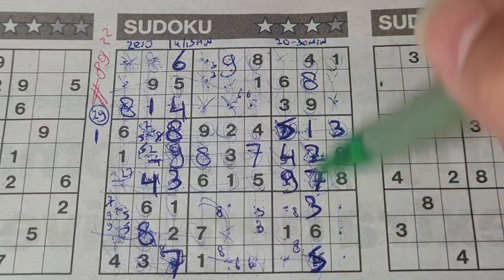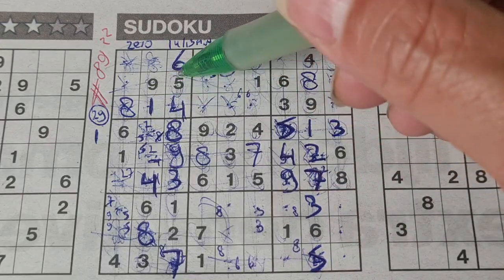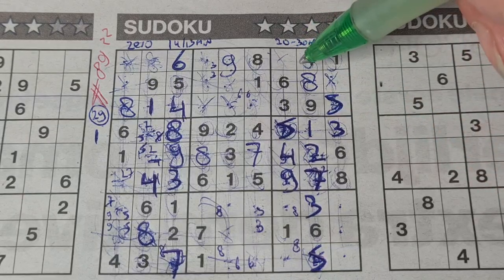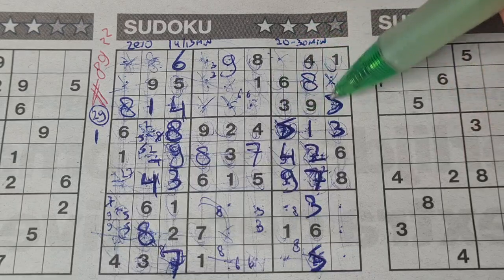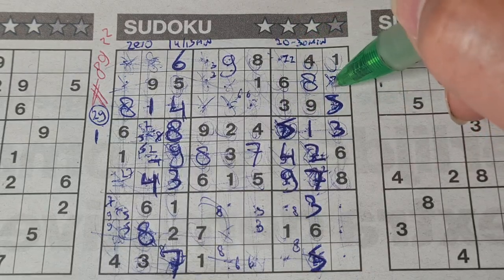5 in this column, 5 in the next column or last column. Only two places left for 5, should be here or there. We have a 5 in the second row, no 5 there. 5 should be there. Two numbers left. 1, 2 is missing. 3, 4, 5, 6, 7 is missing. 2 and a 7, okay.